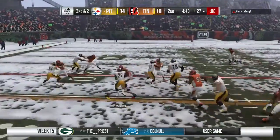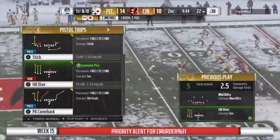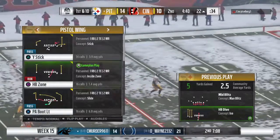Now the 4th-year man from Texas A&M, Christian Michael. And he's going to get the first down here as he's taken down at the 22. 5 yards is the pickup there as that extends this drive.